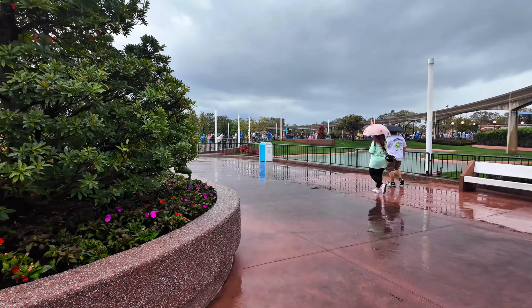So here is the Woody and Bo Peep topiary on display just outside of the Imagination Pavilion by Figment. I always love this one, big fan of Toy Story. But this is just one of the things that makes the Flower and Garden Festival so enjoyable. All the topiaries, not just the food and the drinks, but the beautiful floral displays.